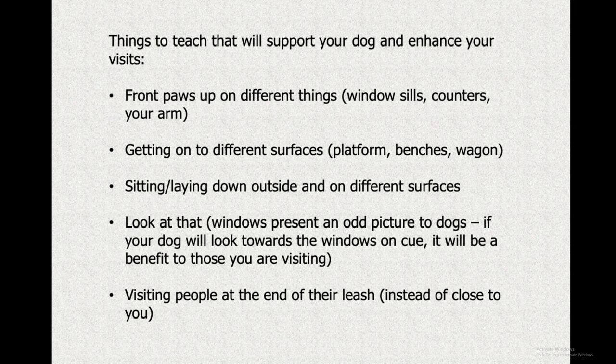Many of our therapy dogs may not love sitting or laying down on the concrete or on the grass. But if you're going to be doing window visits or patio visits, I know locally we had some visits that were happening on their patio when the weather was nice. And so that surface is a little bit different. Be practicing things like that.